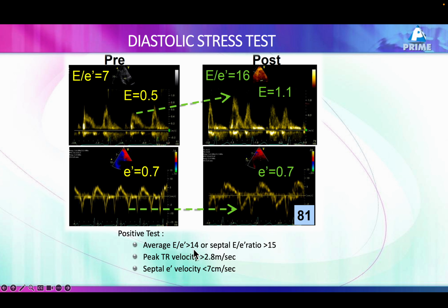Now, if the average E to E prime increases to more than 14, the velocity across the tricuspid regurgitation increases, or septal e' velocity falls to less than 7, these are the parameters which we take for heart failure with preserved ejection fraction during a diastolic stress test.